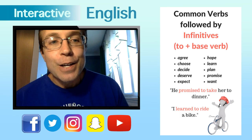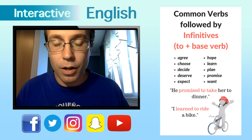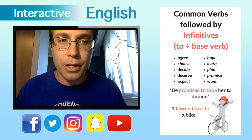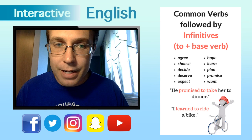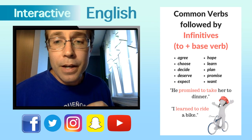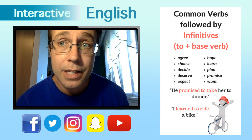So again, we have a list of verbs that I would just recommend that you become comfortable familiarizing yourself with, because you're not going to learn all the different nuances. But you can learn, okay, agree. You practice using that with the infinitive, then at some point you're going to internalize it and you're just going to start using it correctly. So if you want to practice one of these, choose one of these verbs, write a sentence in the comments. I gave you some example sentences down below.